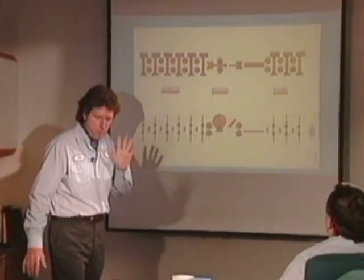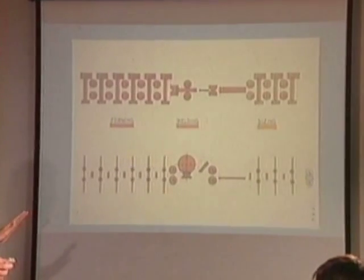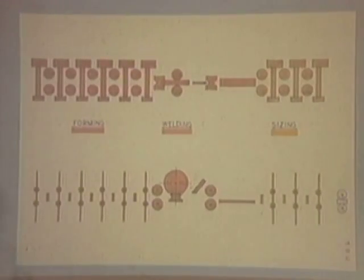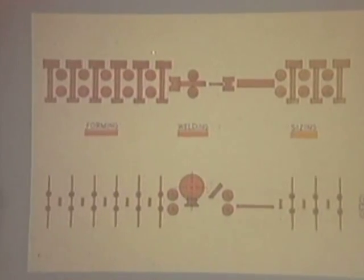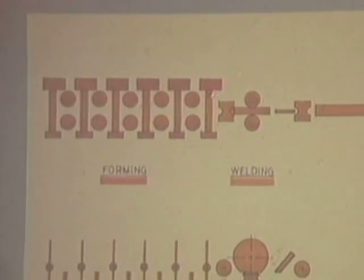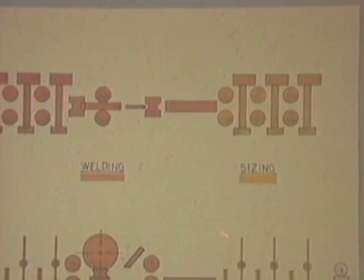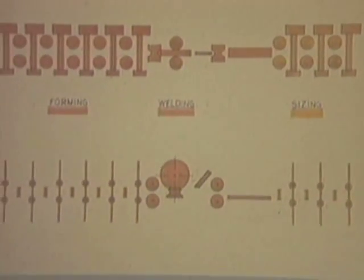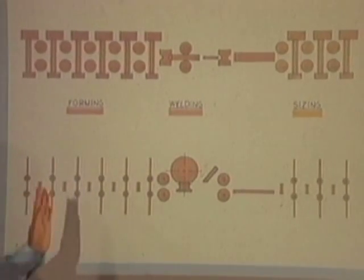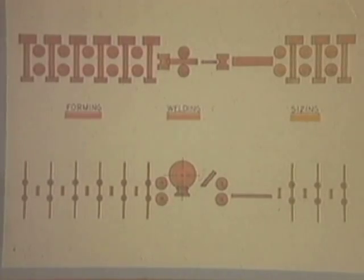Okay, terminology-wise, so we all get off on the same foot here. There are three things we have to understand. This whole tube mill here is divided into roughly three sections. This is the forming section, this is the welding section, and this is the sizing section. Naturally this down here is a side view of it, and this is a top view of it. No matter what tube mill you have, it's all called forming section, welding section, and sizing section.